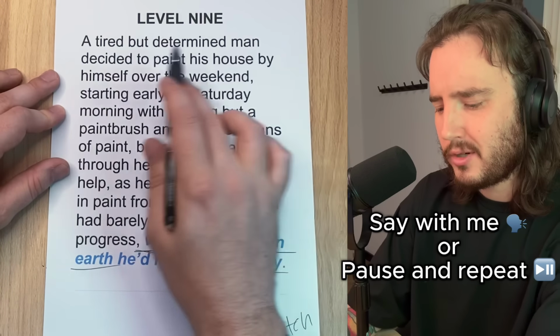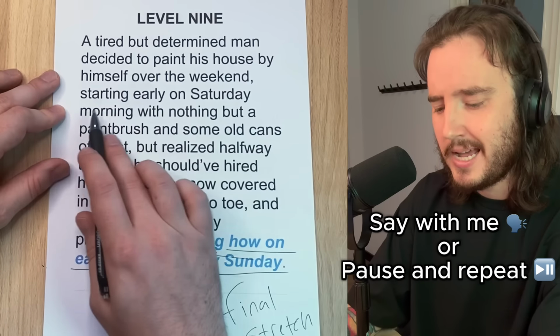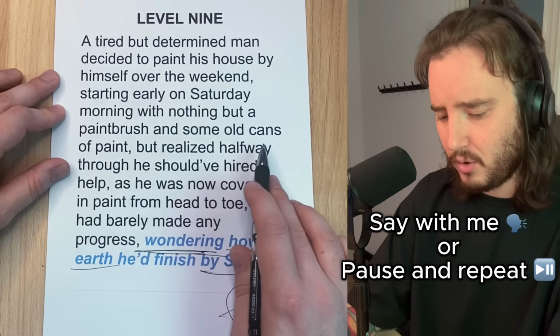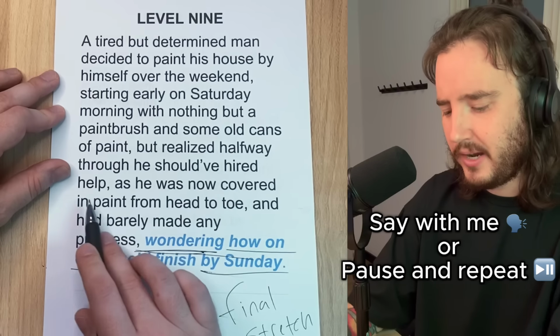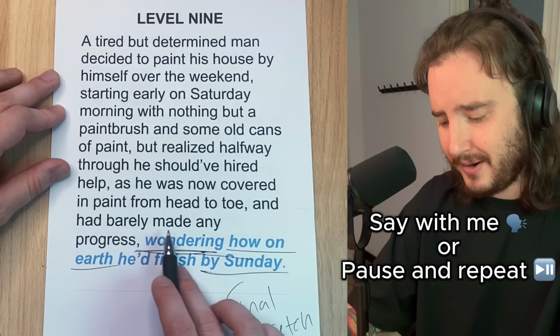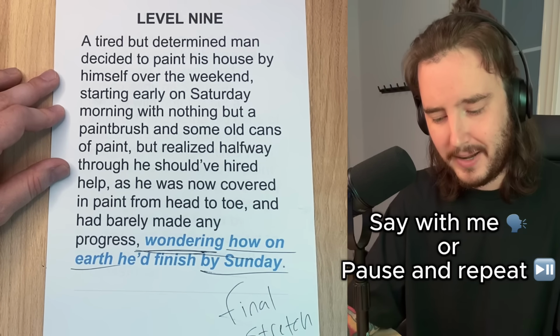A tired but determined man decided to paint his house by himself over the weekend, starting early on Saturday morning with nothing but a paintbrush and some old cans of paint, but realized halfway through he should have hired help, as he was now covered in paint from head to toe and had barely made any progress, wondering how on earth he'd finish by Sunday.